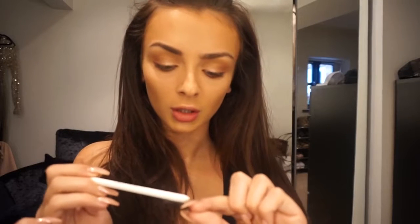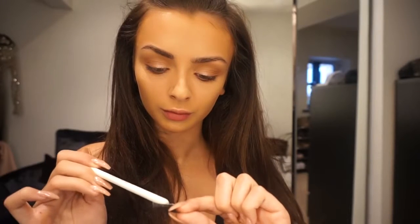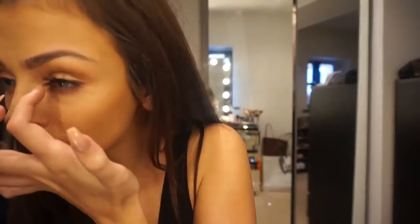I use the Duo glue to put my eyelashes on because it's the best glue. It honestly lasts all night. I'm just going to use the bottom of a brush just to put the glue on the lash. So that's both of them on.